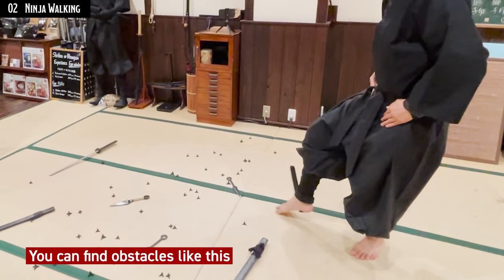Ninja walk. Ninja walk. No sound. Toe to heel. So, we just got out of the ninja dojo. It was a lot of fun. It was. Literally. It was really good.